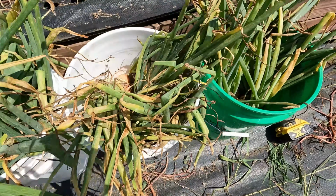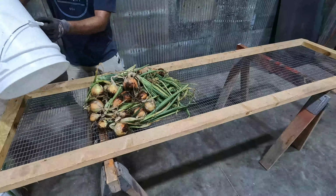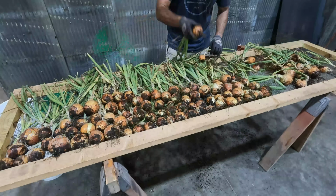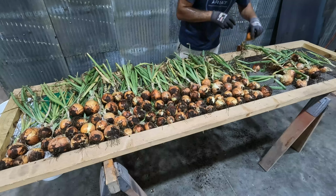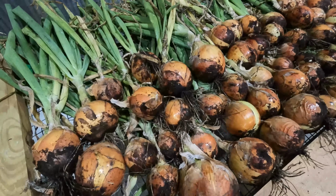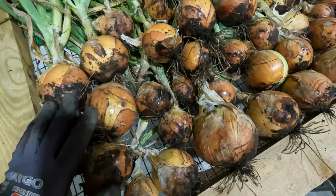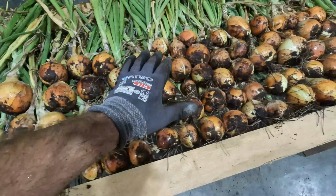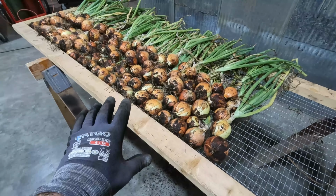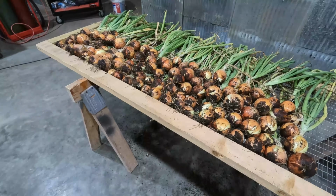All right, got 3 5-gallon buckets full of onions. Let's go lay these out, see what it looks like. All right, there's all the onions we just picked out of that bed. This one right here is probably one of the biggest onions. I tried counting them and got 97, so it's somewhere close to 97. I think it was around 105 originally planted, and we've been eating a few out of there. So just under 100 we harvested today.